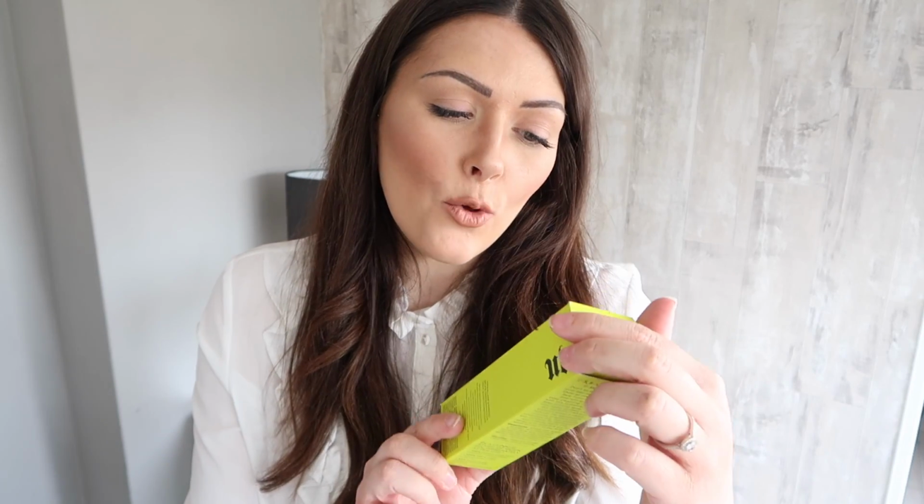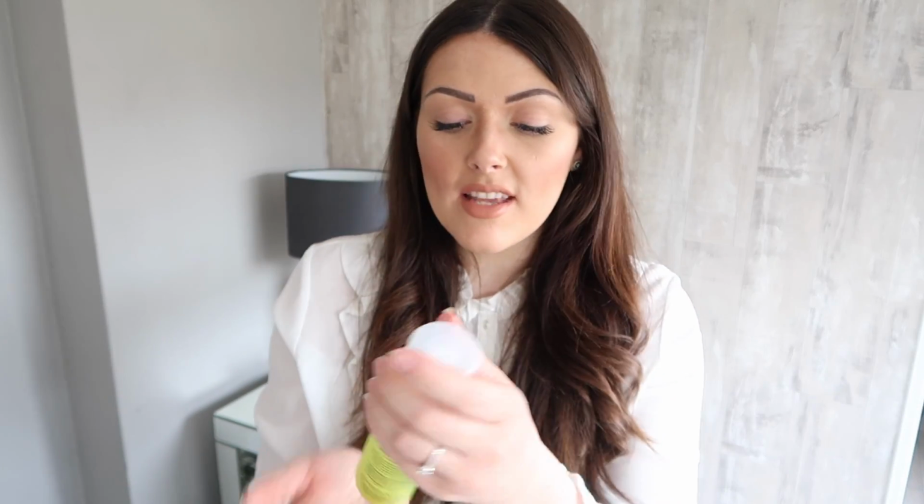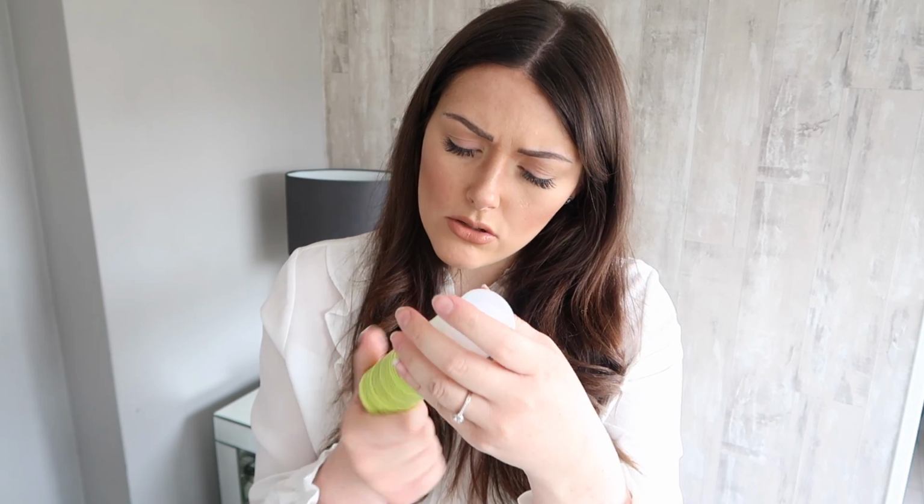This one is the Quick Fix Hydra Charged Complexion Prep Priming Spray. And breathe. That is the longest name for a product ever. Why did they name it that? It's very like the All Nighter setting spray, just the same size. So this is a... what size is this one? Let's see. It doesn't say.